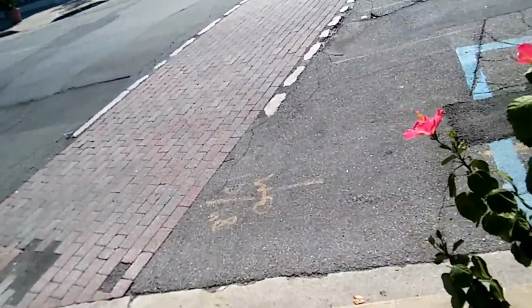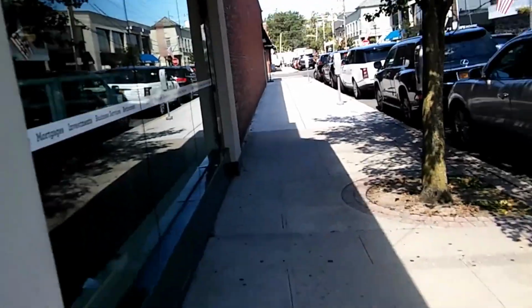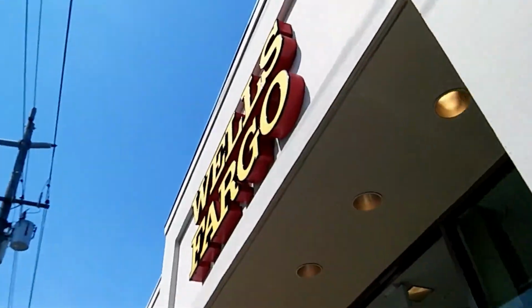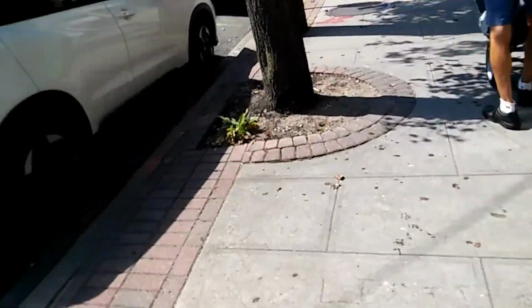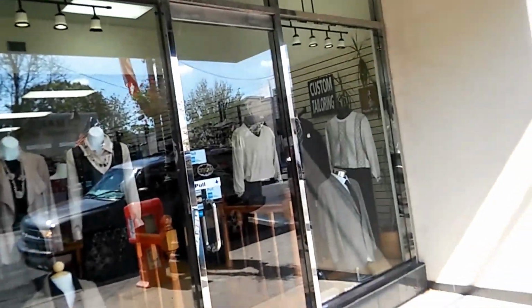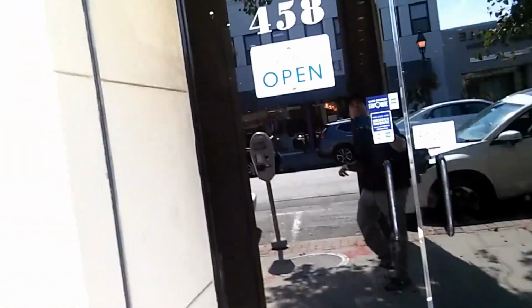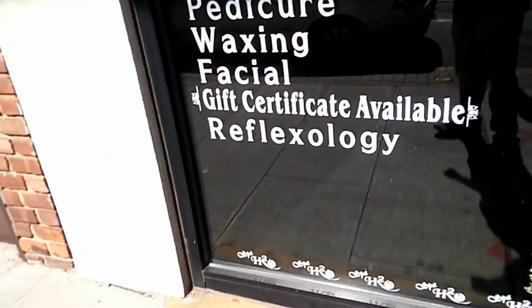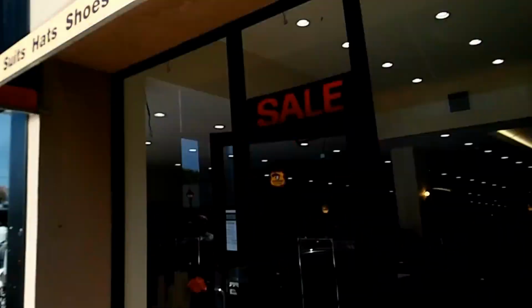So right now, yeah, we're at Spruce Street right now. So up there is the Cedarhurst train station. And what else do we got? Yeah, Wells Fargo. Debbie's Closet. Men's tailoring, women's tailoring. So obviously for the people who work on Wall Street. Sorry to call them out. So here's a spa. Manicure, pedicure, waxing, facial. Another card store. So there's already 2 card stores I've noticed in this downtown. Suits Central.